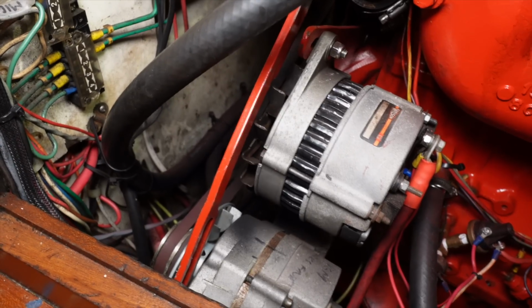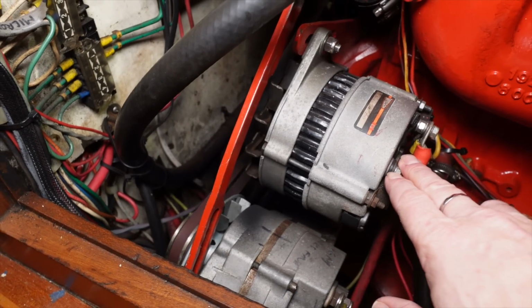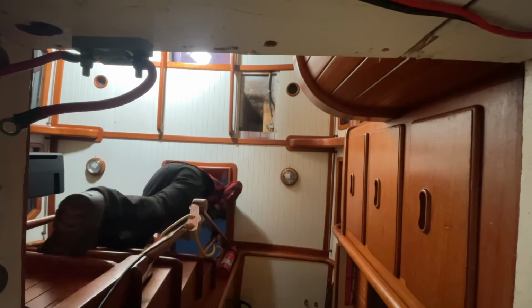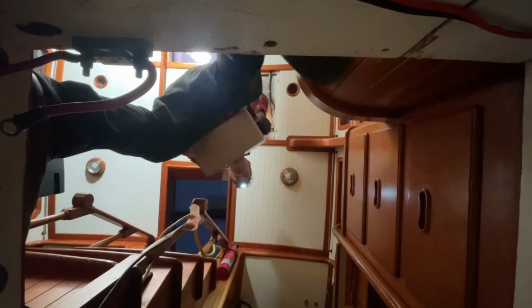So by disconnecting the alternator, we're going to be in good shape. Now the main alternator for the starting battery appears to be internally regulated, so we'll leave that one hooked up to the battery and let it run as it normally would. The start battery for Antidote is an old AGM. I've got it off the charger now and it looks like it's good to go.